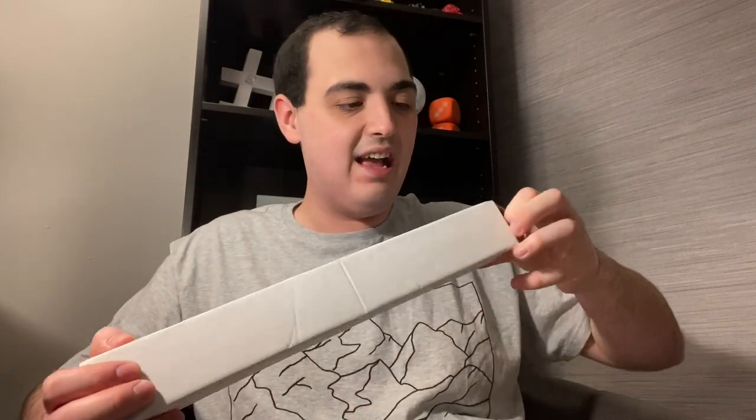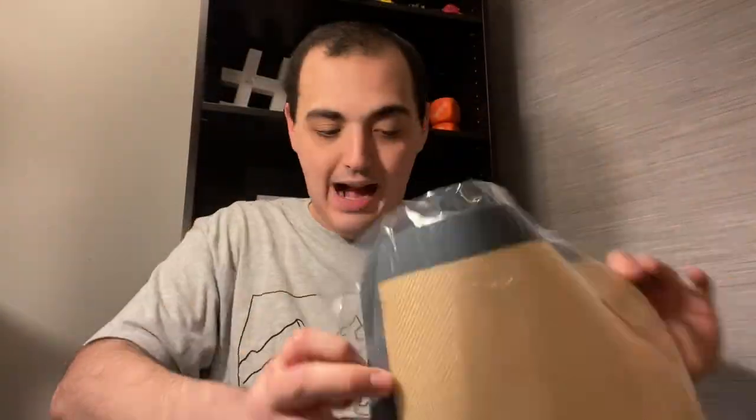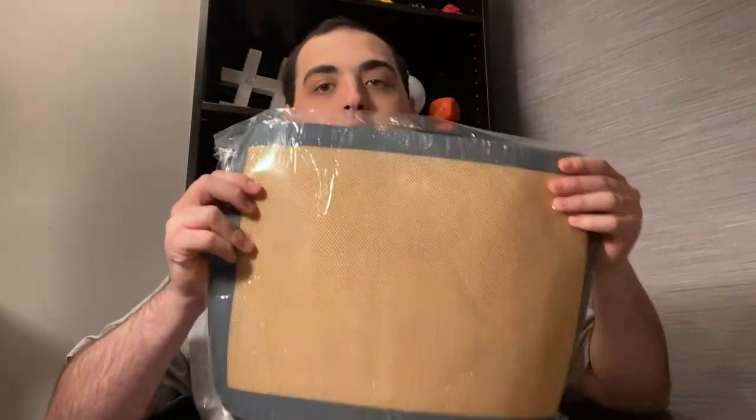All right. So next thing I got, I'm really, really excited for these, is some baking mats. So I love this so much. You put these on the pan, and this way it'll avoid a mess on the pan. You won't have to worry about cleaning, scrubbing things off the pan. You can just put it on this baking mat. It comes in a set of two. Guys, I love this. This is awesome.